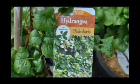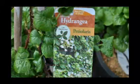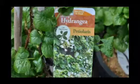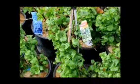Our Petiolaris climbing hydrangea. It's a drought-resistant, heavy shade plant. It can take heavy shade. It'll also withstand rabbit damage. Rabbits don't seem to bother it much. It has good winter interest. It's a showy, fragrant hydrangea with low maintenance and low to medium water needs.